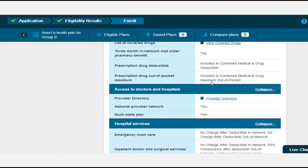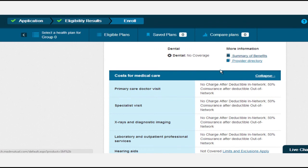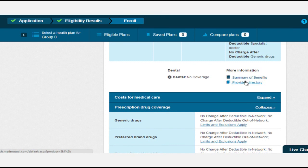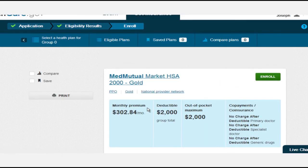This is something you're going to want to look at. You're also going to want to make sure that you go and check these provider directories as soon as they are all updated and available, because that is one of the biggest differences of these plans: these networks of doctors and hospitals are getting kind of skinny, if you will, and you're not going to have as many options as you maybe were accustomed to or would like to have moving forward.